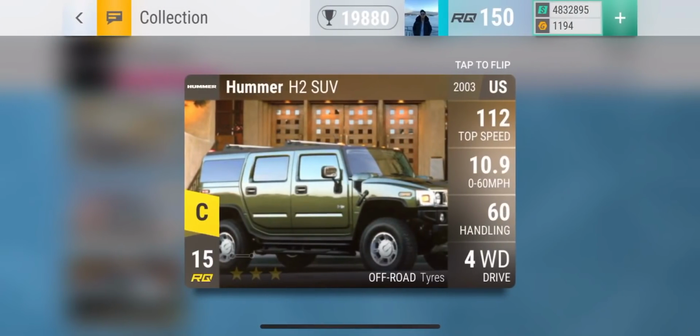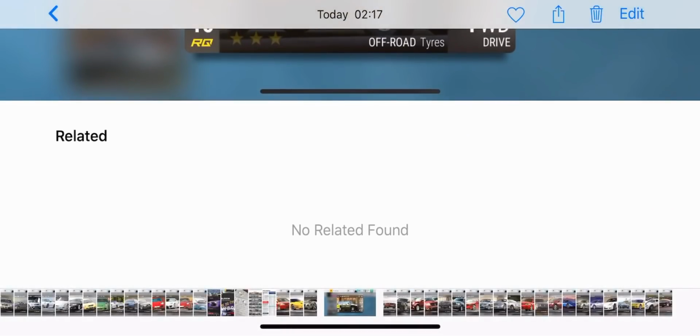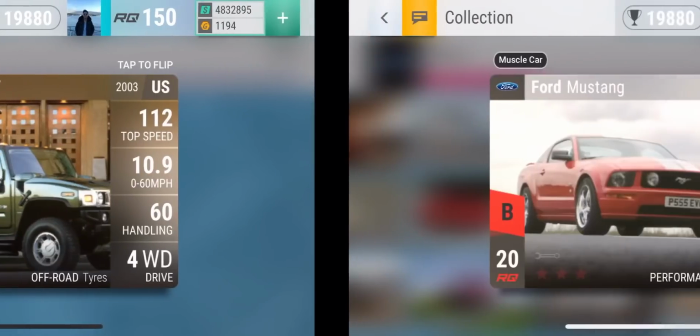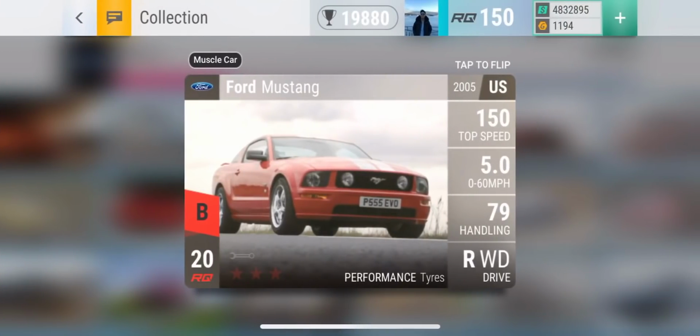I don't know why the Hummer H2 is there. Oh, there is a Hummer. I think it's the only ultra rare Hummer in the prize car that is in this pack, and I just took a screenshot of the wrong Hummer for some reason. Sorry about that, guys. I'll show you the right Hummer after I show you the rest of the cars you can get.